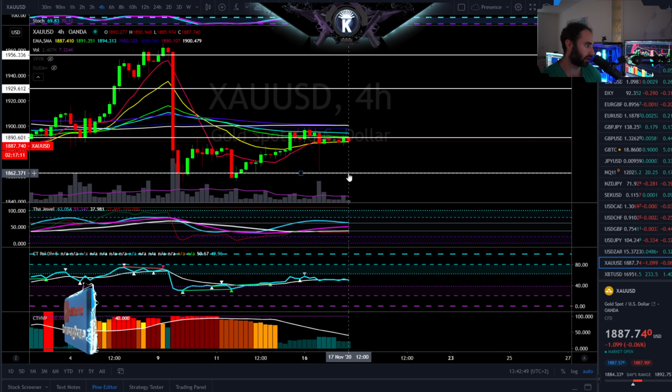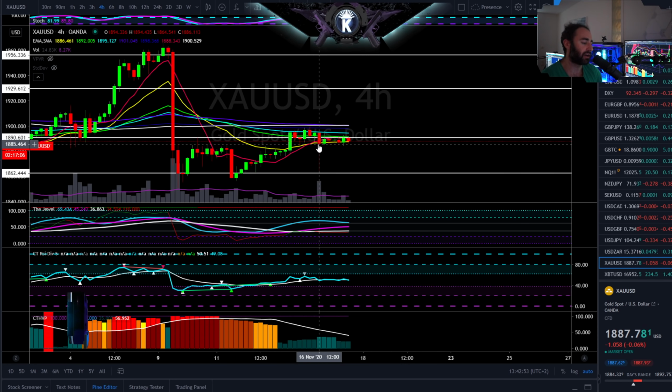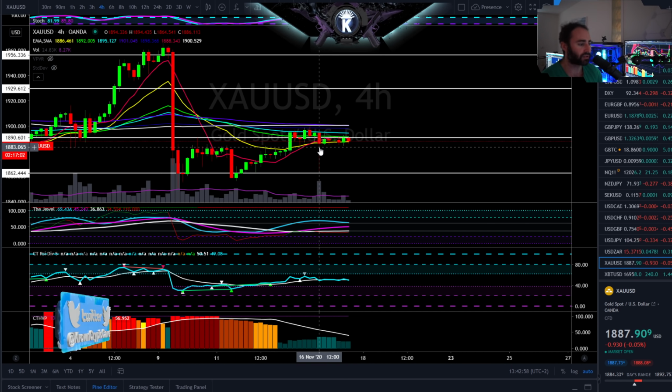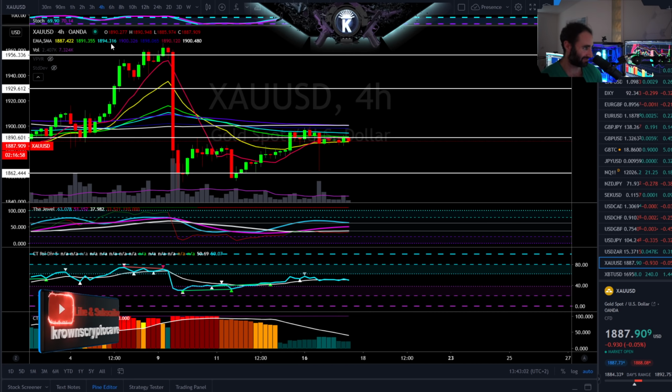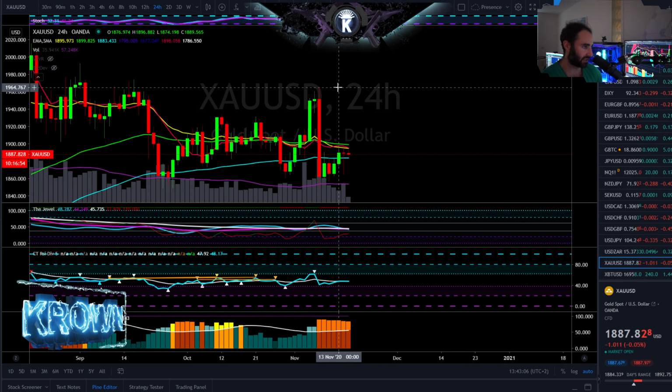and the current low area at 1862, or just 1860 because it's easier to say. Now, if we do take out yesterday's low to the downside, which is 1864.5, I would start to really look for a big breakdown here. But for now, am I going to be wrong about that actually? Hold on. Let's go back to the daily here.